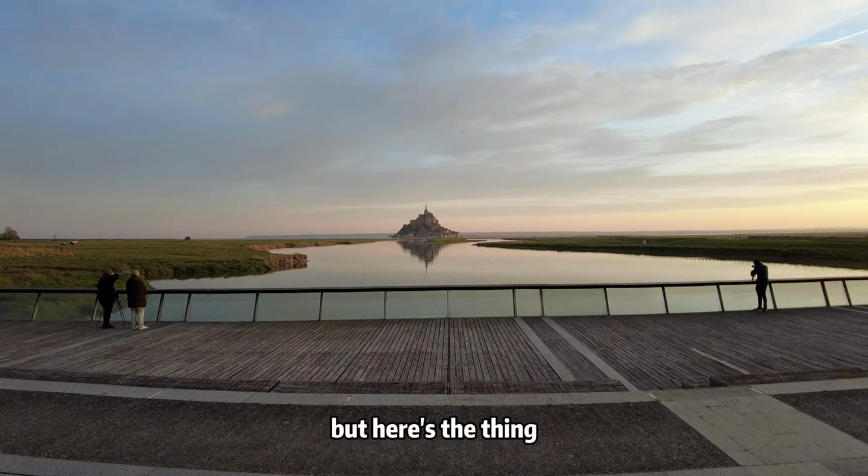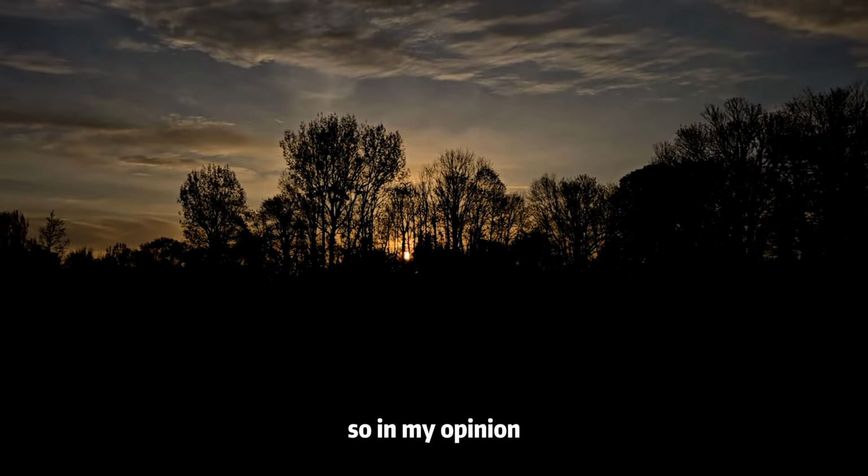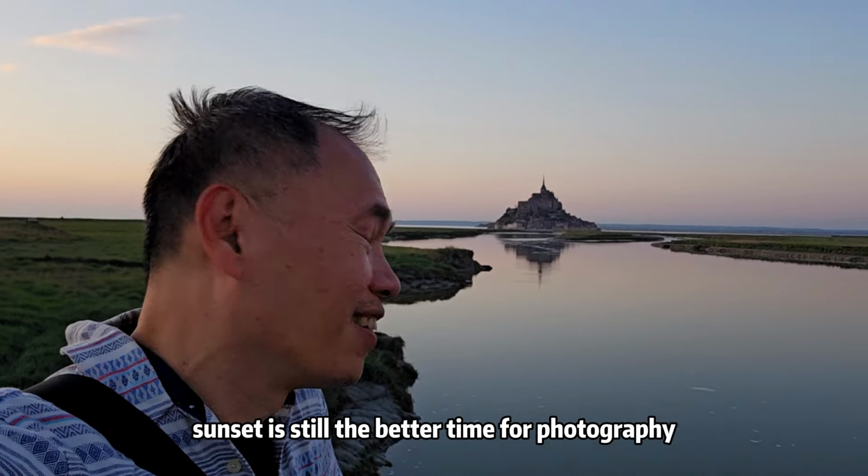But here's the thing, the sun rises at an awkward angle behind the mount. So, in my opinion, sunset is still the better time for photography.